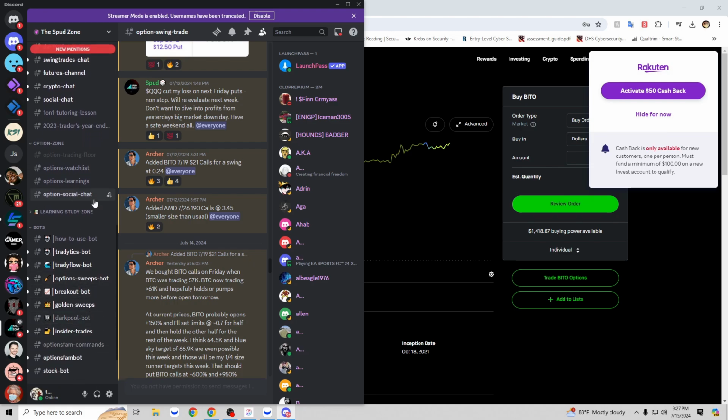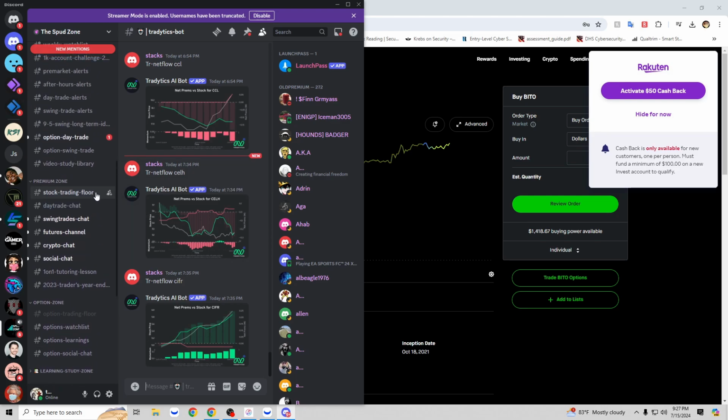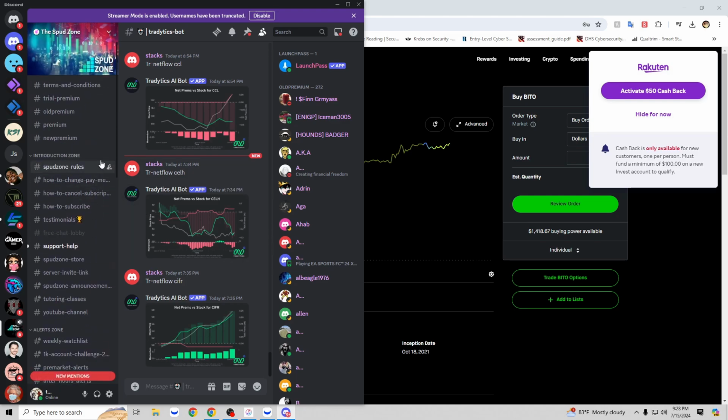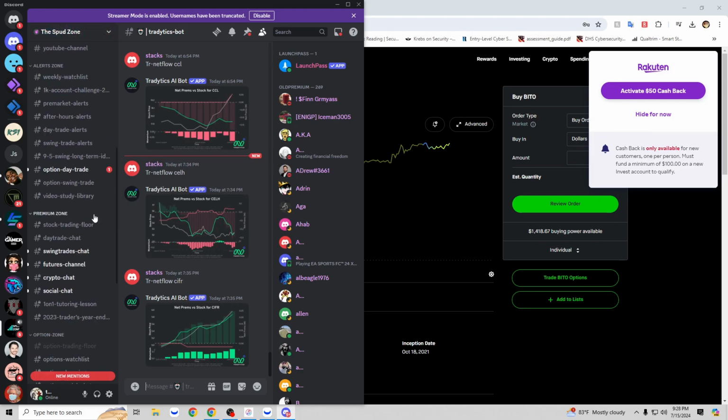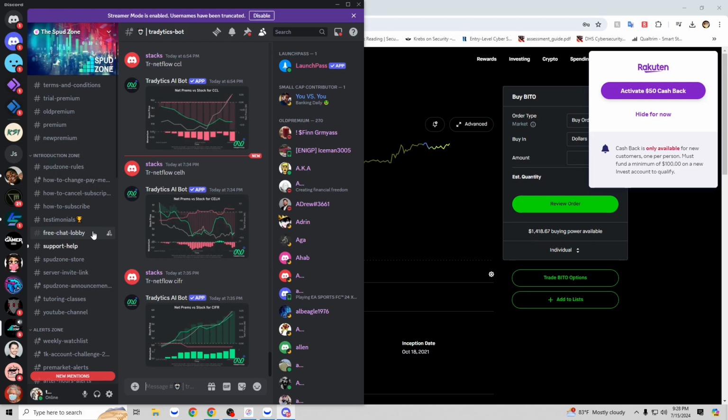This Discord channel, they did implement Trady Ticks, which is a platform, if I'm correct, where you can get plenty of information about options contracts and other information in the market. They usually charge a hefty membership for it, but SpudZone managed to get a little deal with them and make it included in the Discord channel, which I believe right now is $20 a month, which I think is totally worth it for the amount of rewards that you can get from it.